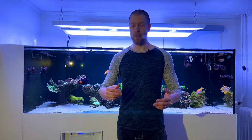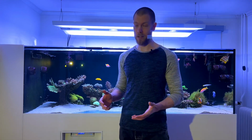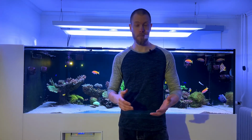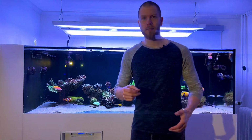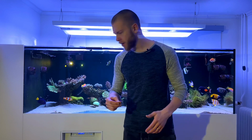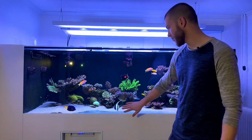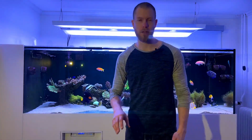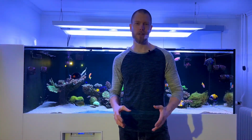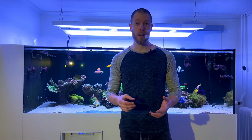So after a lot of swearing and a lot of super glue and epoxy, they were finally glued to the rockwork, which was a major relief. I'm not sure how well you can see it now, you'll see it better later, but there's a very big bare spot here on my sand bed. That's something that drives me nuts to see, those bare spots. I think it looks ugly as hell, but there's a reason why it's looking like that.